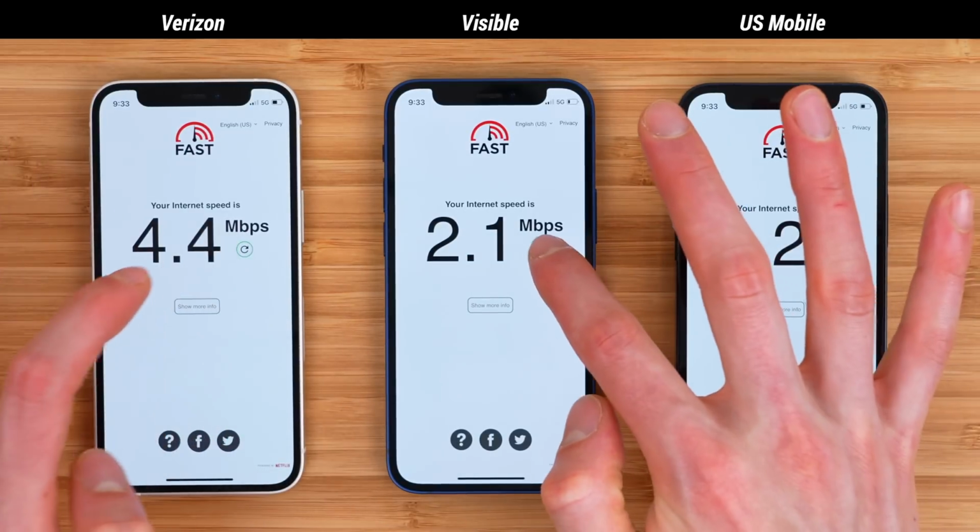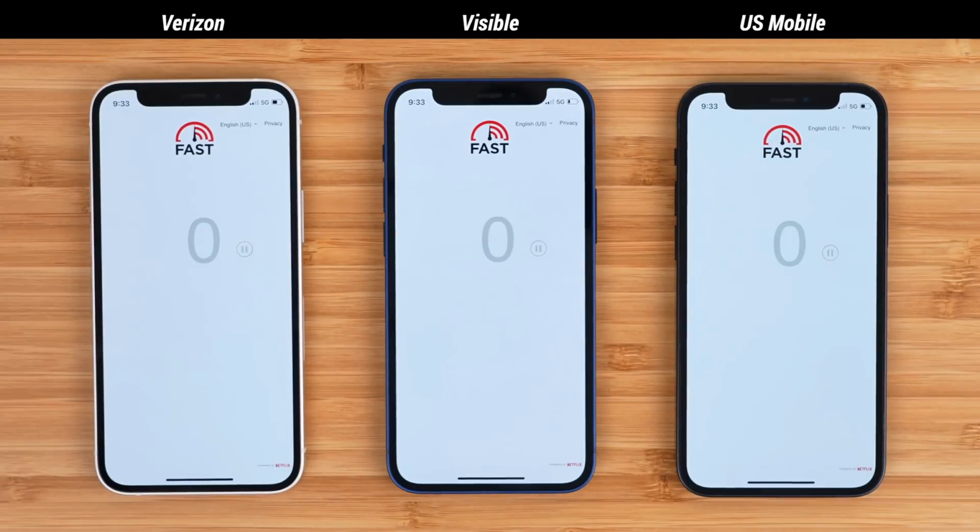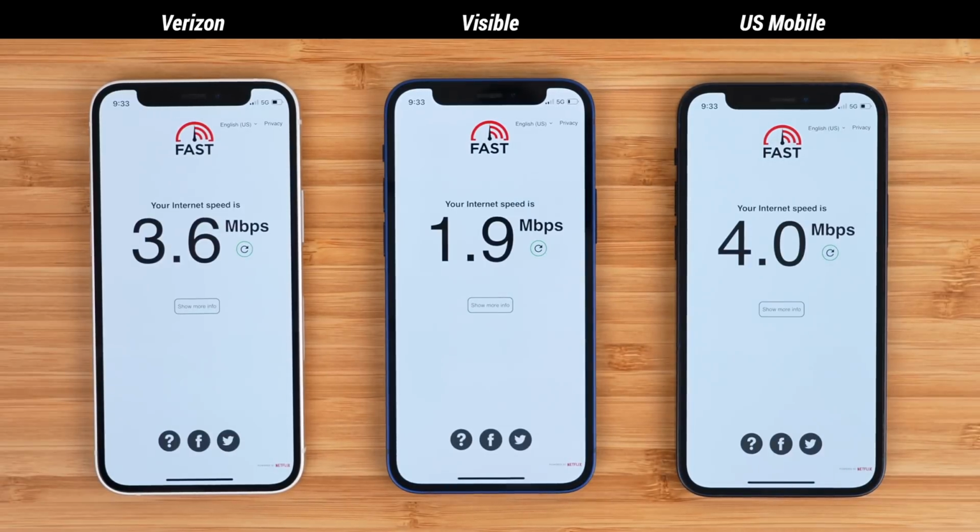Let's run these one more time here just to see what the second round of results are. And there you have it. US Mobile actually got 4 megabits per second here. Verizon got 3.6 and Visible 1.9. Again, you should get about 720p video streaming on Verizon and US Mobile. Visible is more limited to around 480p.